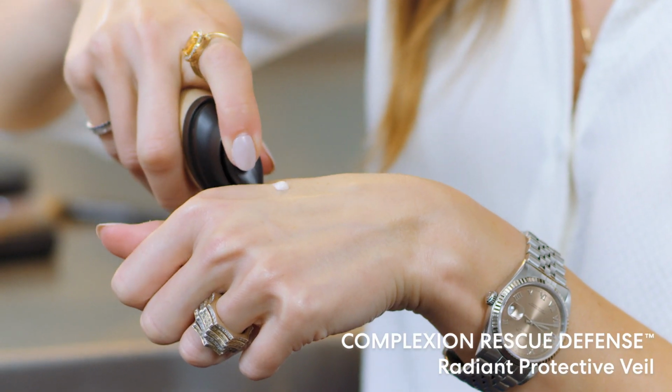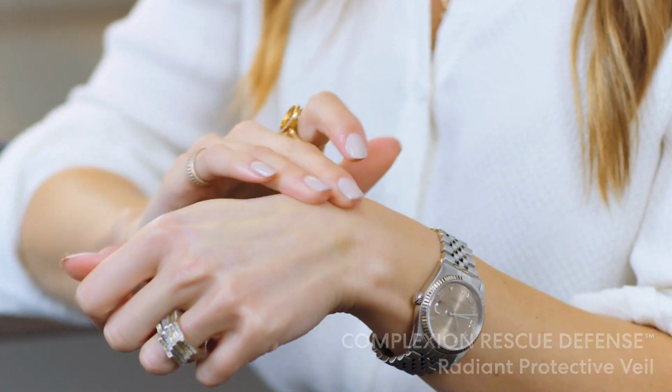This is very important to talk about. This is the Complexion Rescue Defense. This can go on before your makeup application, and it will protect you from your cell phone, from your laptop. If you're outside and the pollution hits your face, it will defend it and slide right off.